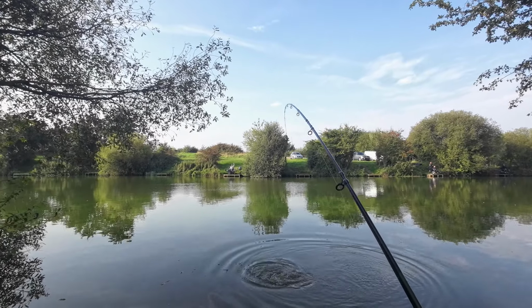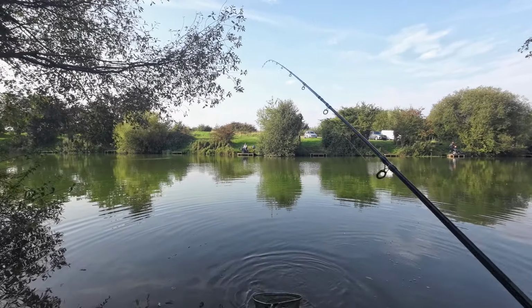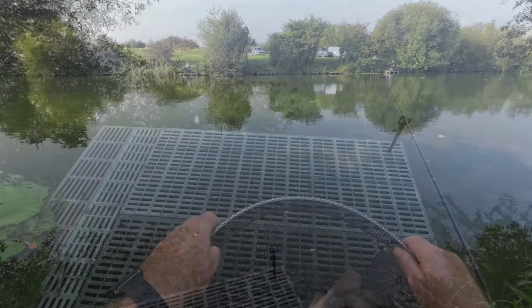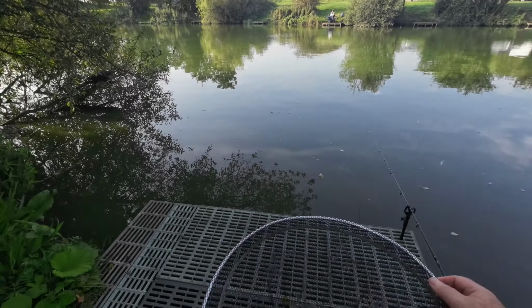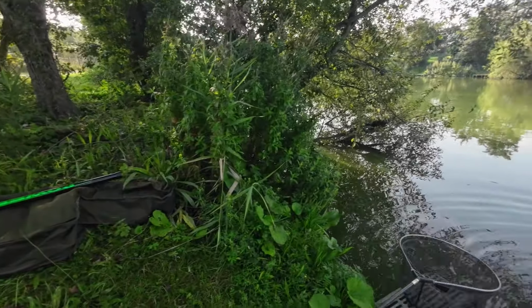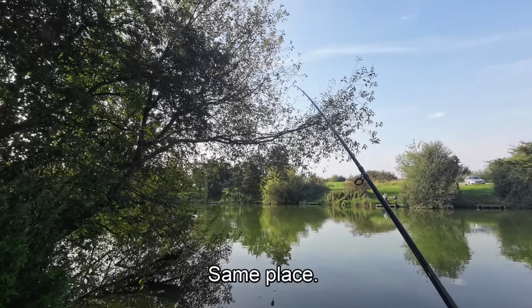Oh, is it a little F1? Is it on acid? Oh, it's perfectly in the mouth. Good start. First fish actually. Oh, that is an F1, yeah. Again, make sure. Yep, fine. Same place again.